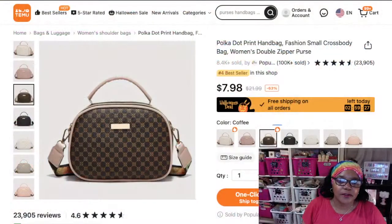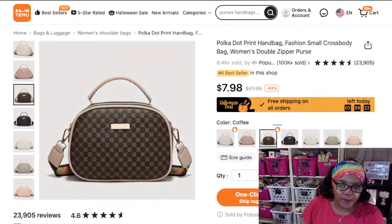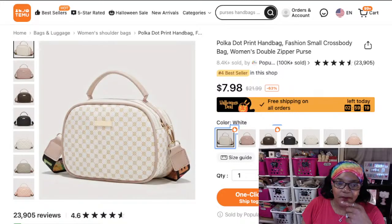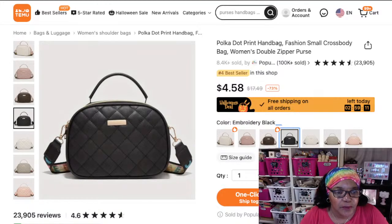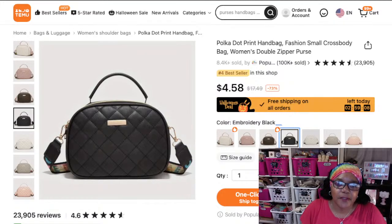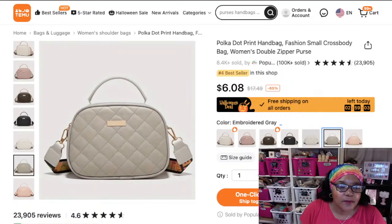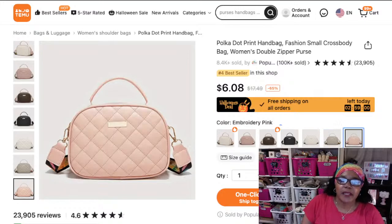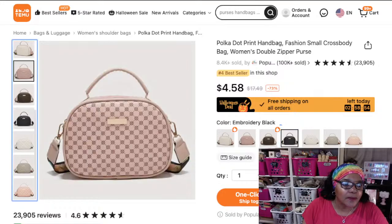So the last item I'm going to share with you, and let me just show you that large in case you guys want to see the other selection. This one is $7.98 right now. It's coffee. This one is white and it's $7.98. Then they have the pink option, same price. The black one, this is a little quilted looking one, and that one's $4.58. $6.08 for the white quilted one, $6.08 for the gray one, and $6.08 for the pink quilted. So the best deal right now is this quilted black one. Okay, so if you were interested in that, that's what's going on there.